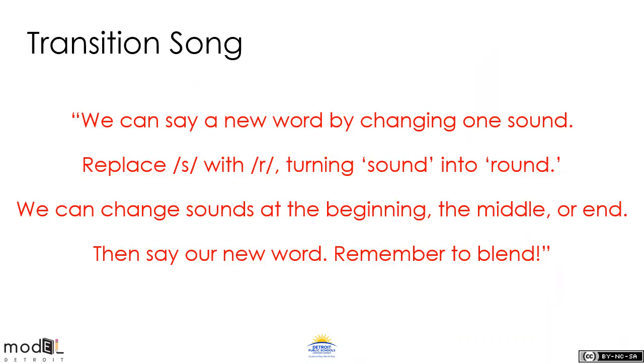It's time for us to start a new activity, but first, let's start with a song. If you know the words, sing along with me.